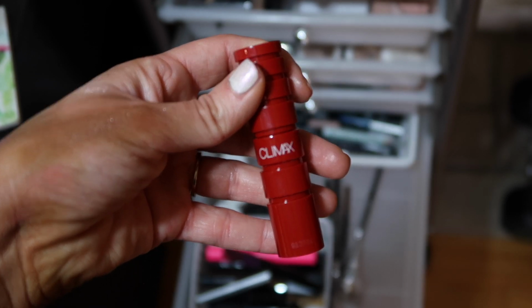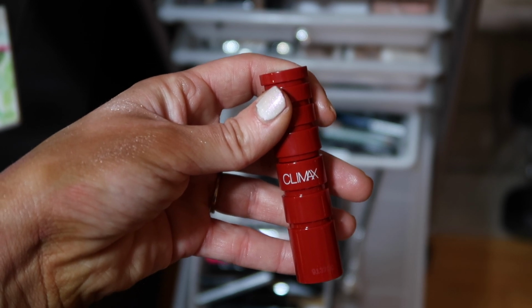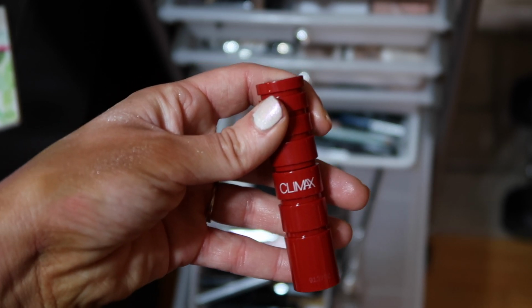Plus I want to try it and review it when I do my follow-up haul, so I'm going to be grabbing the NARS Climax mascara to add to my mascara collection.